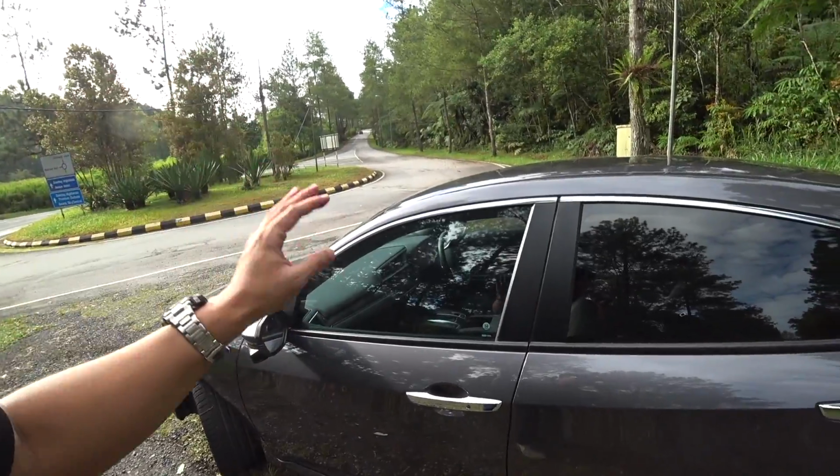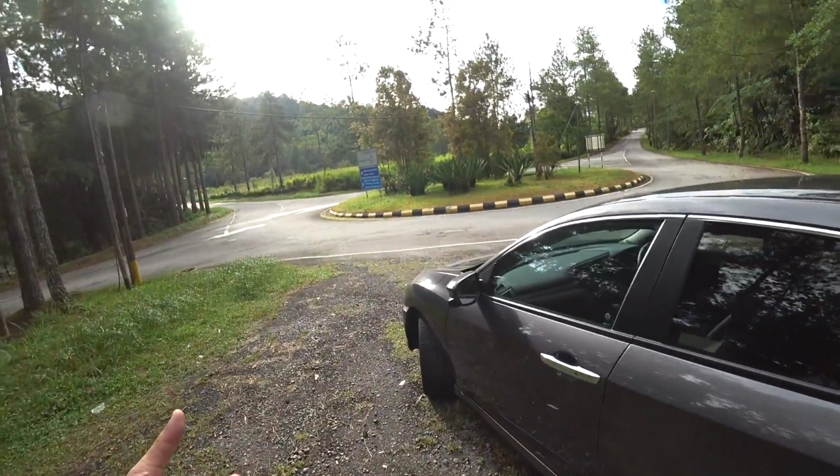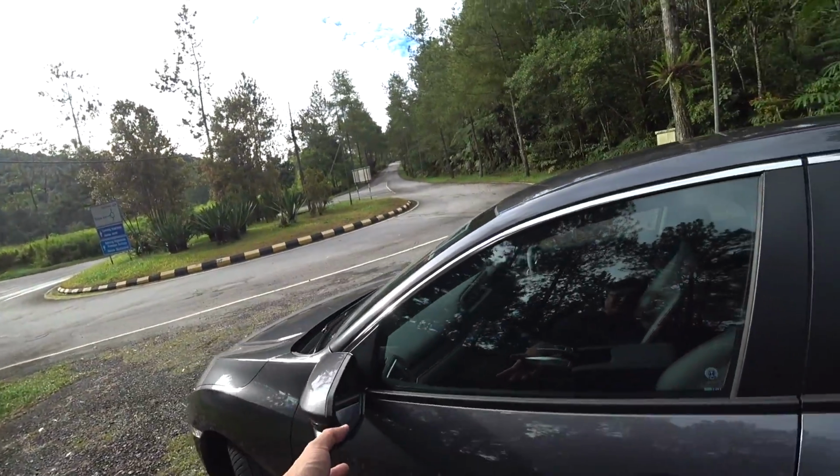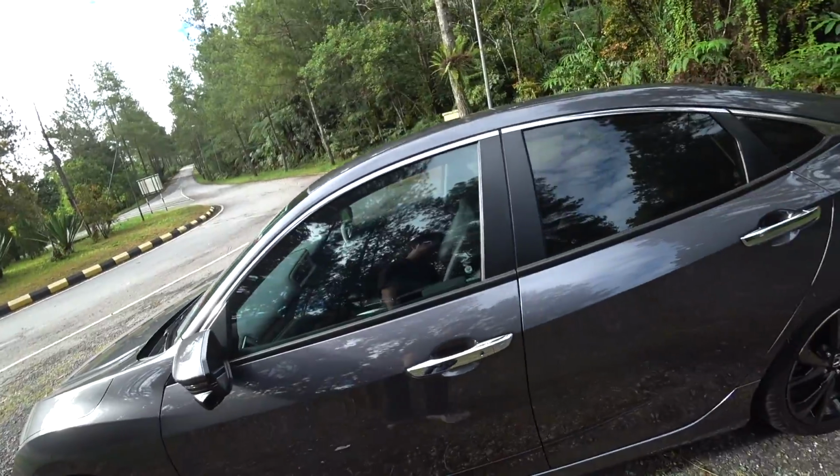I think all cars should have this feature, right? It is such a clever solution compared to your blind spot monitors and all that. You know, this is really clever.